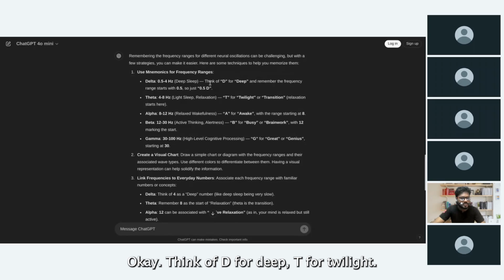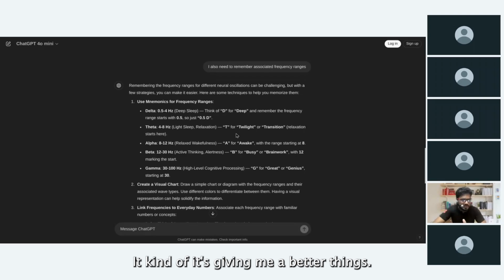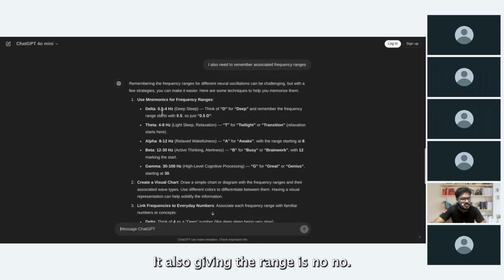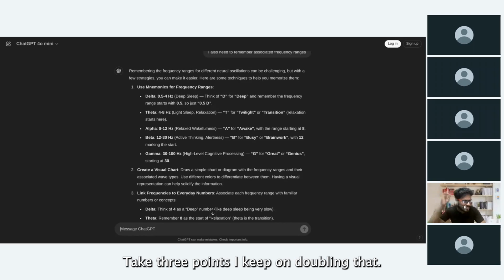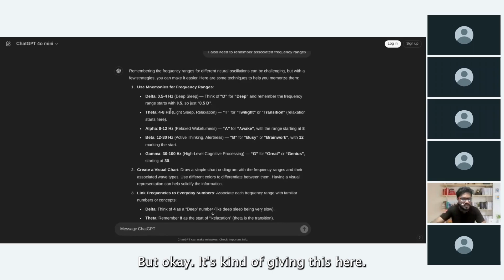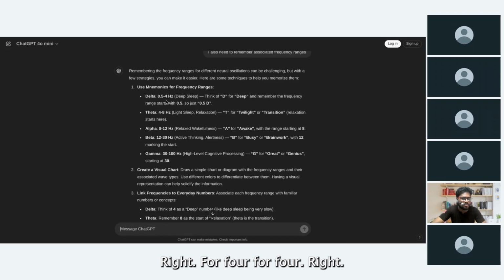Now, okay, think of D for deep, T for twilight, right? Twilight transition, theta. A for awake, alpha. B for busy. Notice, in the process, it's giving me better things. It is also giving the ranges. Now the question is, how do we remember the ranges? I already gave you a simple thing, right? Take 3.5, keep on doubling that. But okay, it's kind of giving this. Here it's almost like putting 4 and adding 4, right? 4, 4, 4, 4. Then, of course, the pattern gets lost in beta.